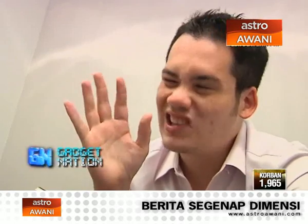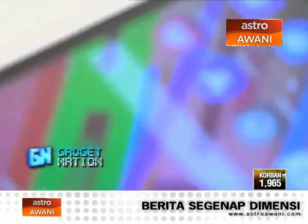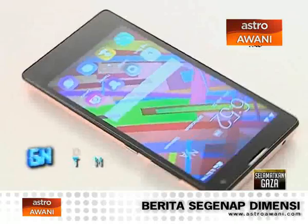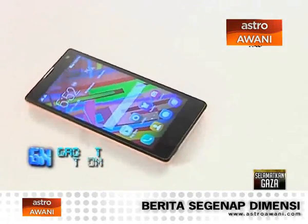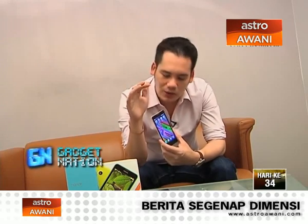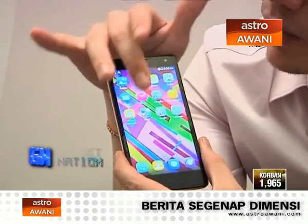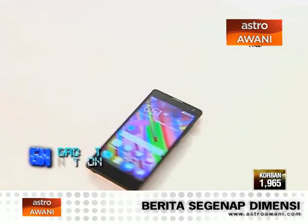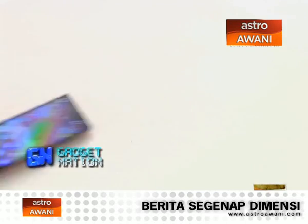As for the software, slightly dated, 4.2.2, Jelly Bean, and it's skinned slightly with something from Huawei as well. One thing that's interesting of note is that, well, there's no app drawer like we've seen from all the other Android phones. So more like iOS, everything will just come up onto your home screens itself and you just scroll through till you find what you want. So something a little bit different in that aspect.